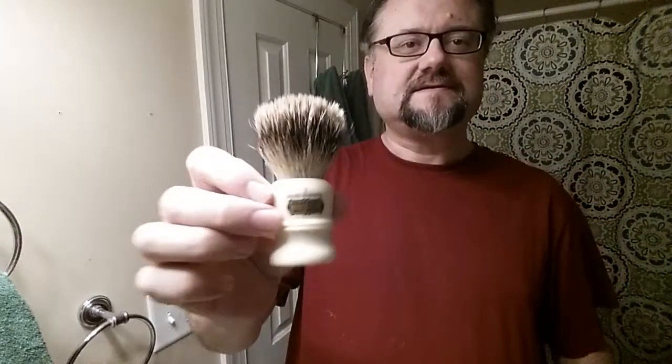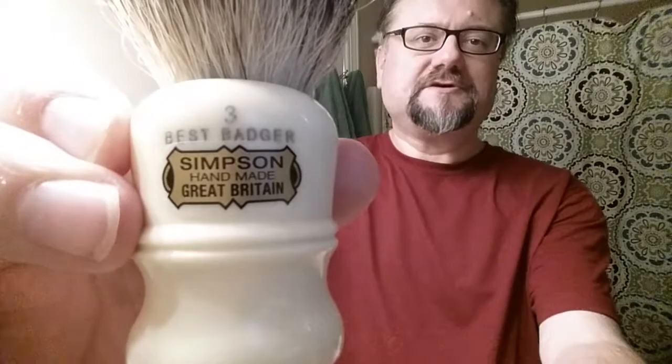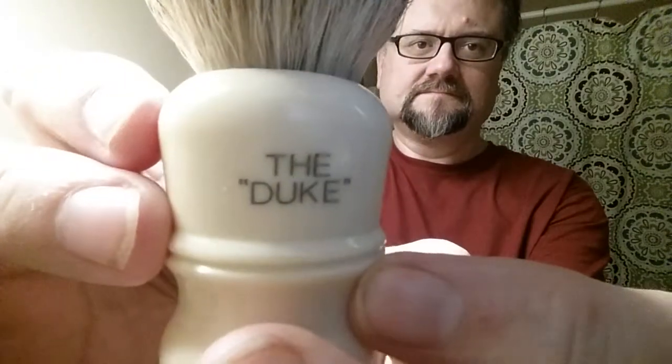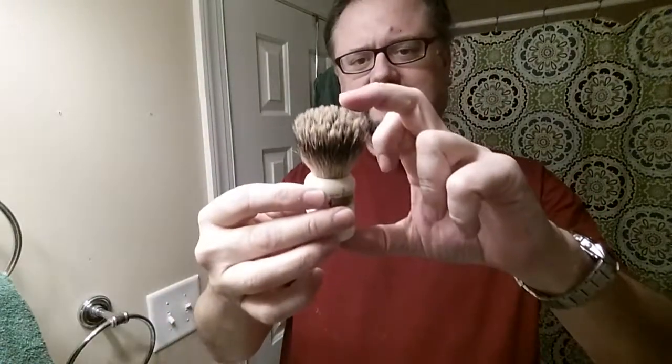Hey guys, so today we have a special guest. I've got a shaving friend out there, and he has loaned me his Duke 3 in Best Badger, a Simpson brush made in Great Britain. The Duke. It's a small handle. It's not a tall brush either.